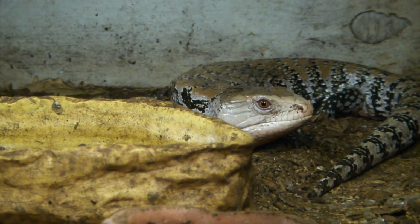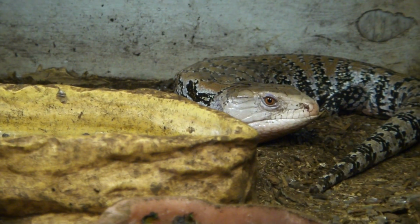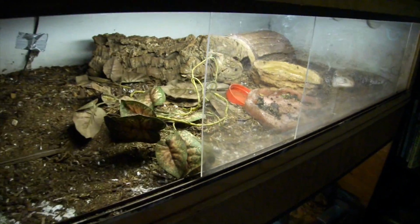Check out how cute he is. I like to give him a bath. He's in a shed right now. But that is Sky, a Meraki blue-tongued skink. He's doing fantastic. Just hanging out.